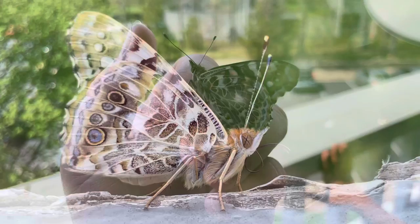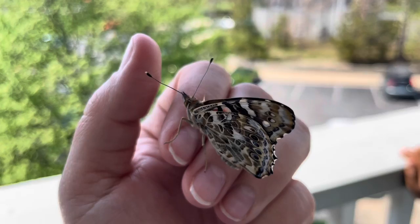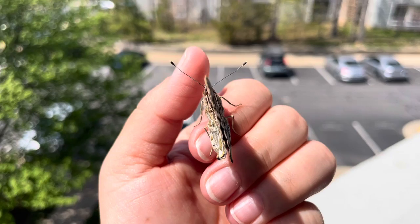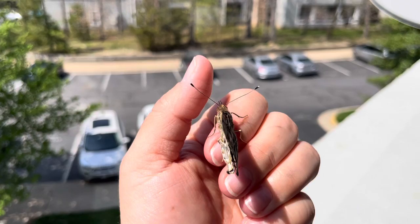That's my mommy holding it, and it's about to fly away. It's practicing its wings and opening them. He's waiting for a perfect moment.